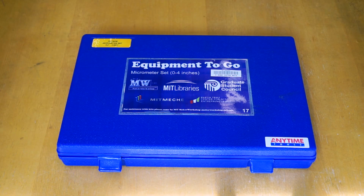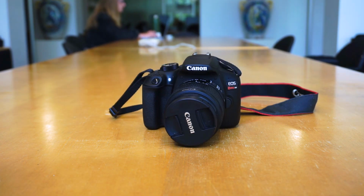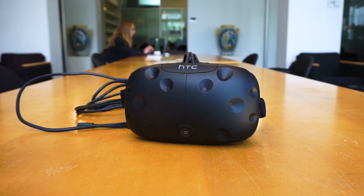Probably the coolest things that you can check out is our equipment to go. It's available here at Roche. We have everything from DSLR cameras to drills to VR headsets. So you should check that out.